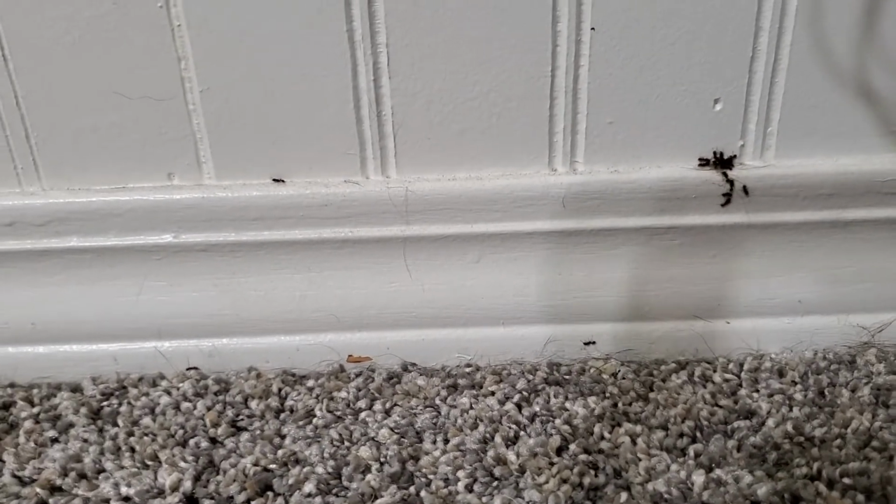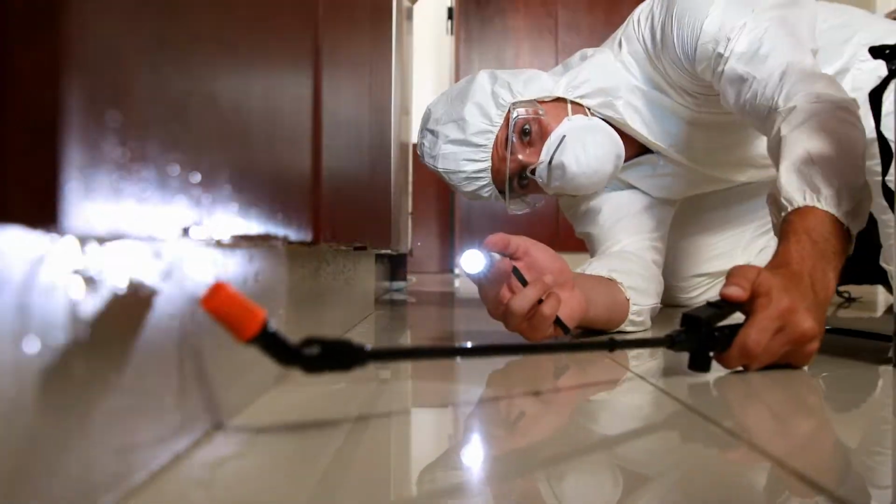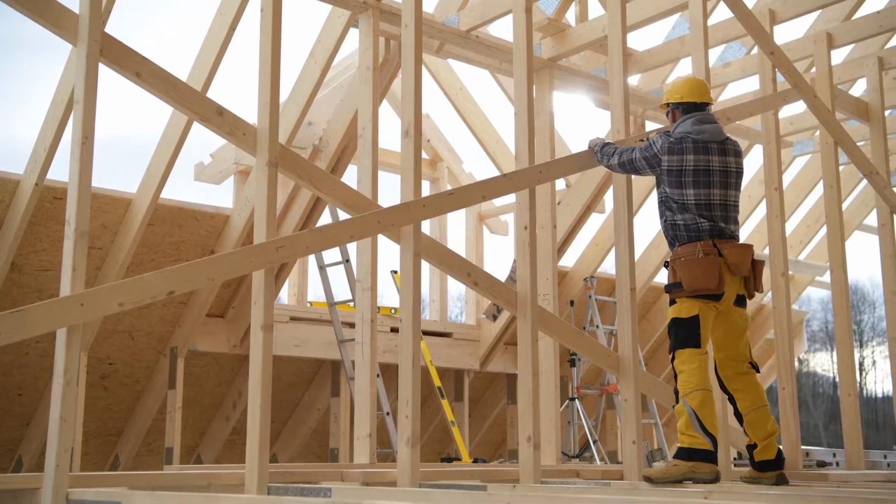It does not matter how clean you keep your house. Everybody gets ants from time to time. Unless, of course, you either live in a very, very cold climate, or you hire out pest control, or you have a house that's less than 4 years old, because it takes them a couple years to figure out how to get into the house once they build the house. But they're coming for you.